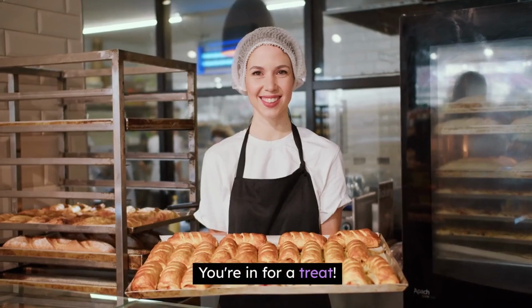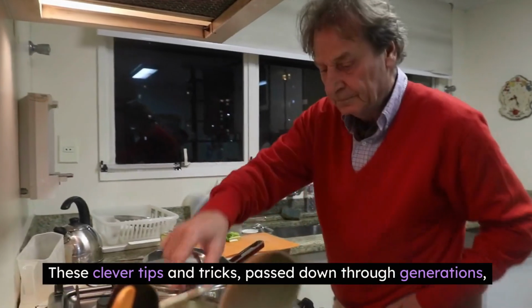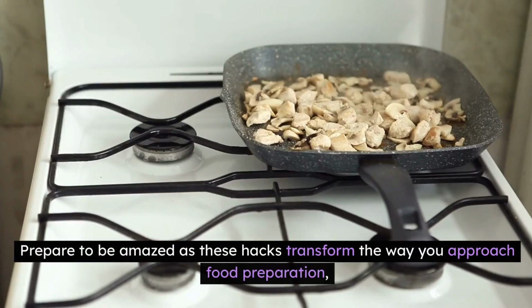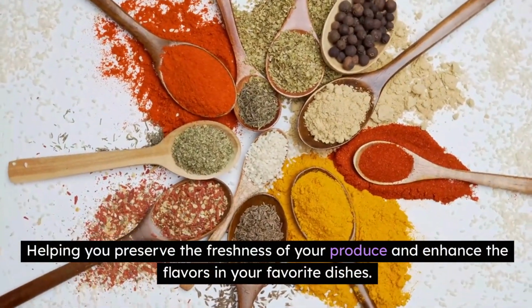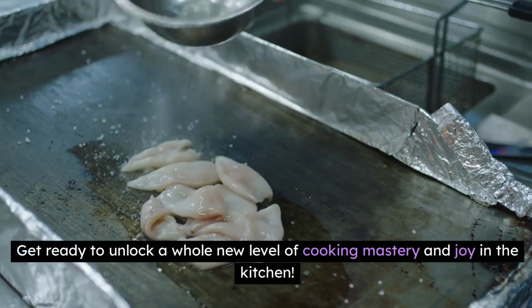You're in for a treat. Grandma's 31 amazing food hacks are here to make your life in the kitchen easier and more enjoyable. These clever tips and tricks passed down through generations will provide practical solutions to any cooking challenge you face. Prepare to be amazed as these hacks transform the way you approach food preparation, helping you preserve the freshness of your produce and enhance the flavors in your favorite dishes. Get ready to unlock a whole new level of cooking mastery and joy in the kitchen.